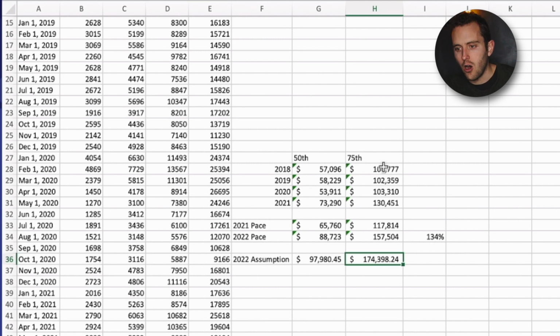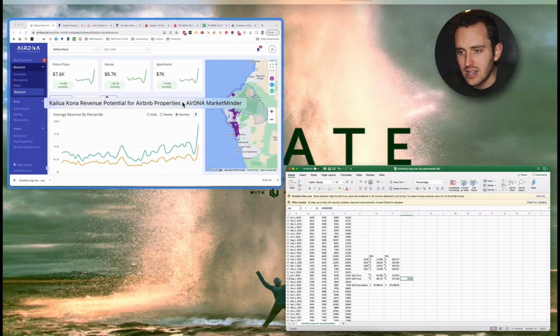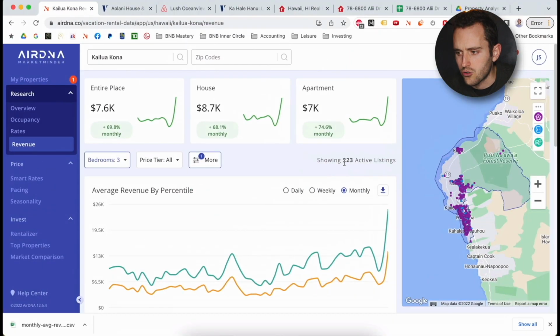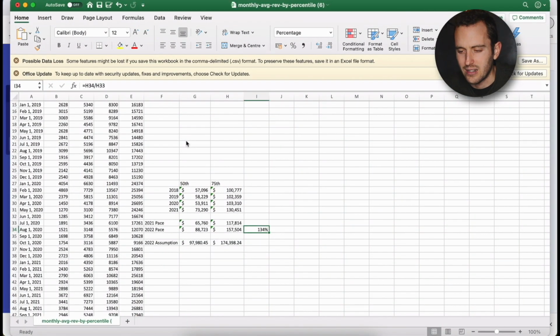We're looking at almost double. That's a 75% gain over just a few years ago. And it's a 34% jump from last year. So just compared to 2021, it's doing 34% better than it was. That's crazy. And that's a decent number of listings too. There's 223 active listings in that data set, so it's not like a really small data set that's getting skewed by a few outliers. Those are just crazy numbers that they're pulling.